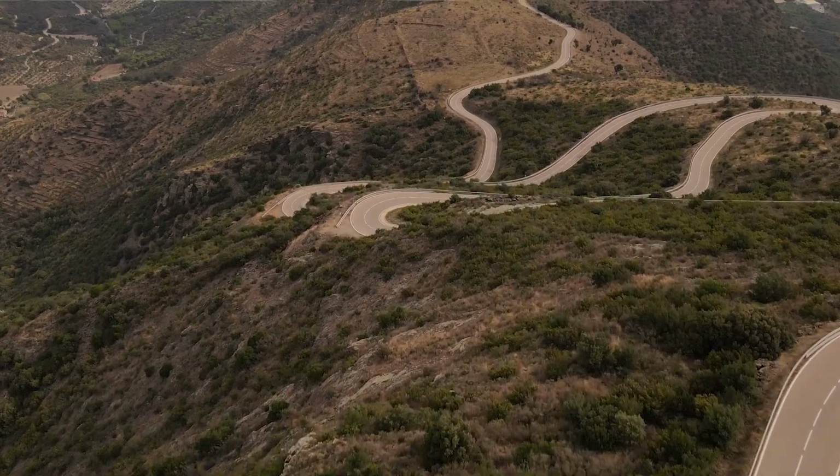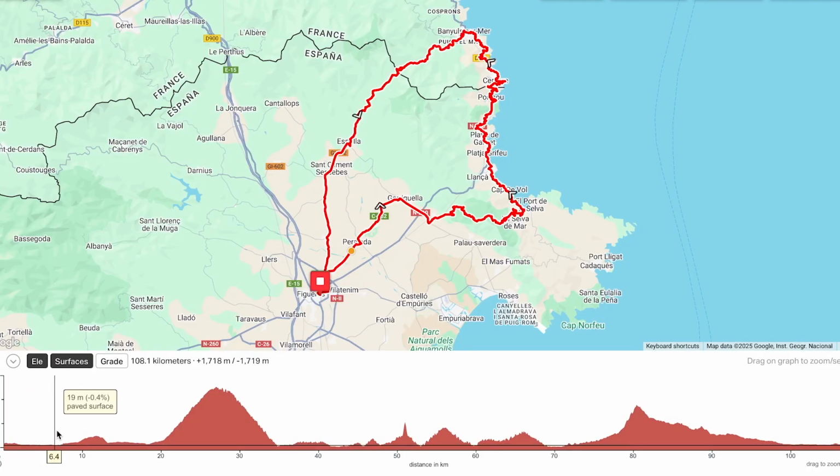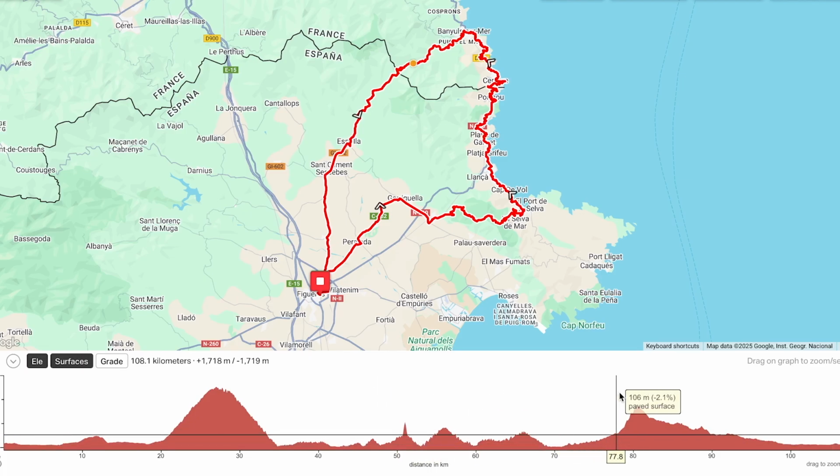If you're looking for a really big day out on the bike and looking for something different, I would recommend starting your day with a train ride to Figueres. There's an amazing ride from Figueres into France. So what you need to do is ride north from Figueres towards the French border, and you take in the beautiful climb to Sant Pere de Rodes.